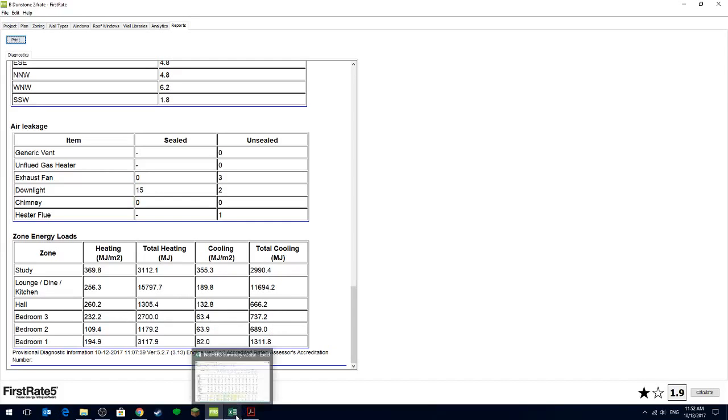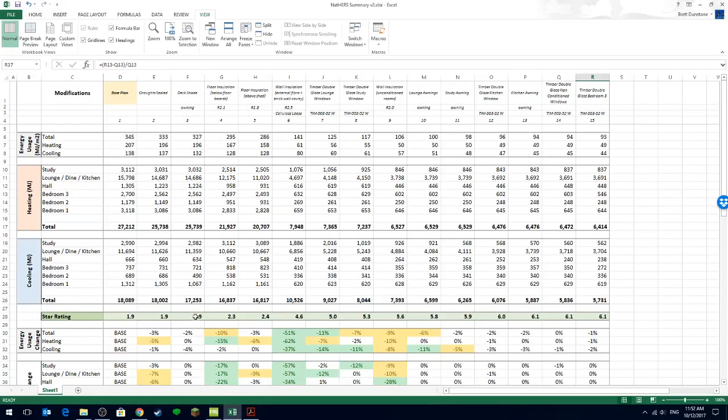I've taken that and knocked up a bit of a spreadsheet. As you can see here, that's taken the base plan just to see where I am at the moment. The main areas studied are the combined lounge, dine, kitchen area, the hall, and then the 3 bedrooms. There are the main areas, and I can see what effect different improvements would have on the heating and cooling performance.